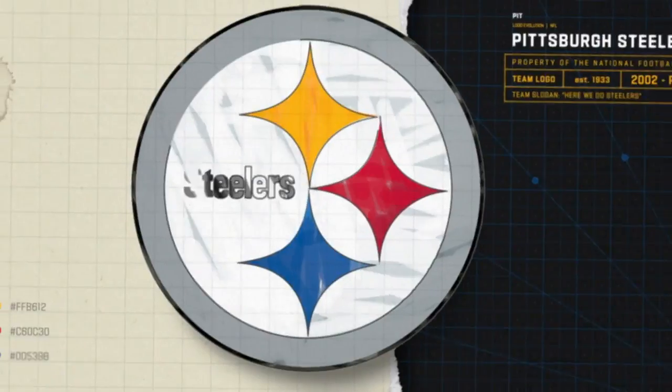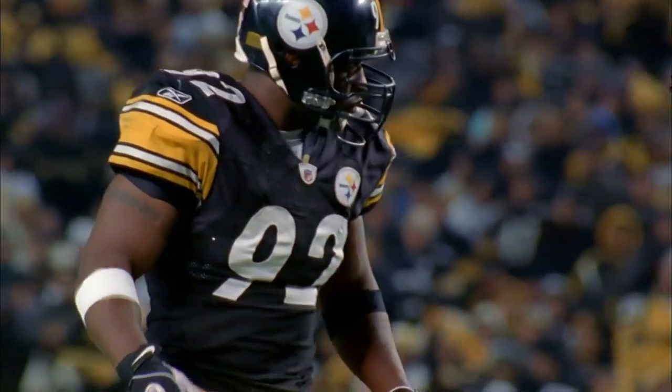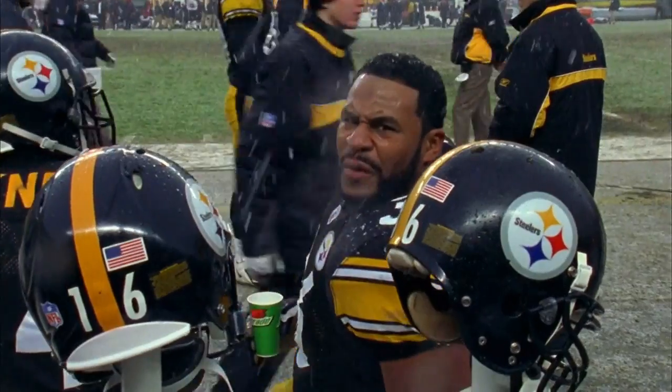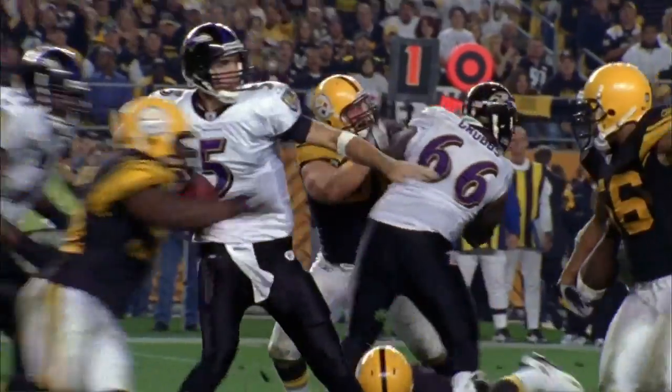The black and the gold says this is a team that does not suffer fools gladly, that is serious about its work. In 2007, they did bring back the yellow helmet for throwback purposes.